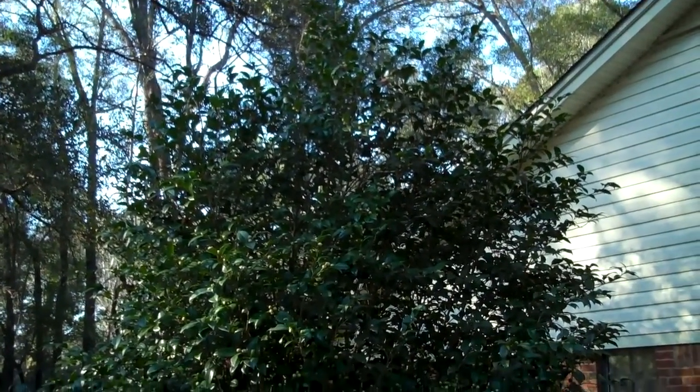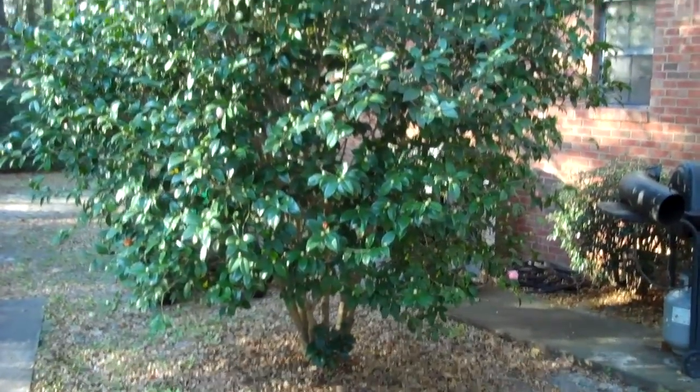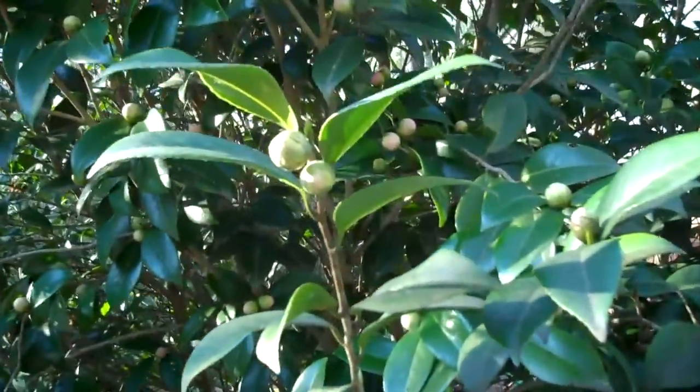I wanted to make this video about this camellia bush here. This thing is one of the most prolific blooming plants that I know of. You can see all the buds on here. And pretty soon this thing is going to be blooming out, and it is just going to be crazy the way it blooms out. I'm going to take a picture of it and make a video of it. I'm going to tag it on to the end of what you're seeing right now, so you'll be able to see this thing when it gets in bloom.